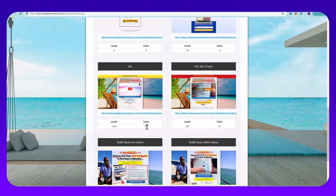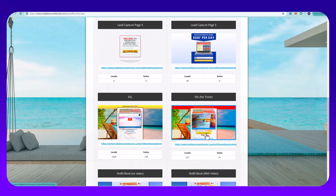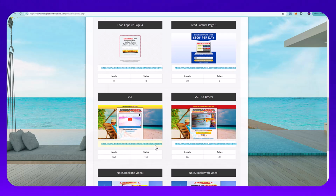As you can see, I got 159 sales on it, and it works very well. This other one I haven't tested as much, but it looks like this page converts a little bit better. It has the timer feature, and they don't show you the price of $49.95 right away, where this one does. I've tested both and I've noticed that this page gets better results.